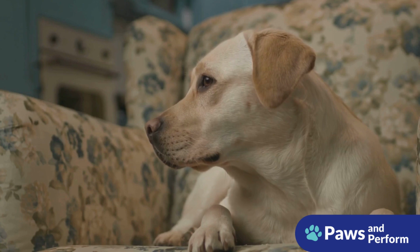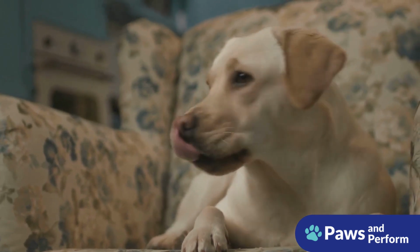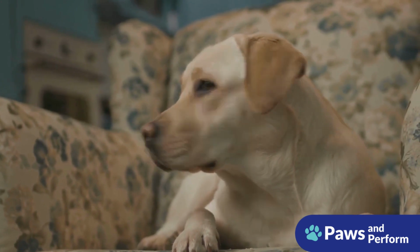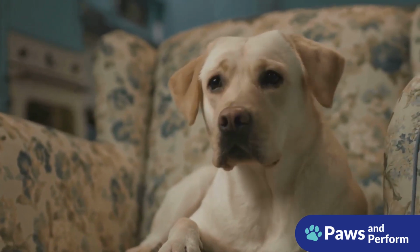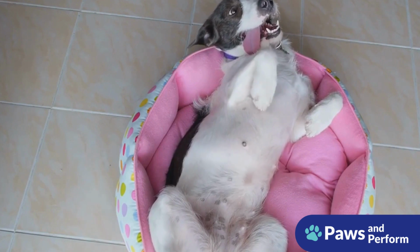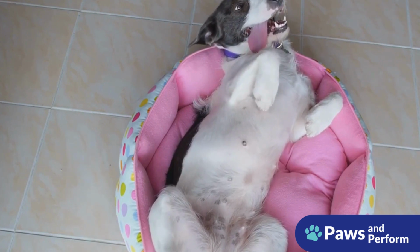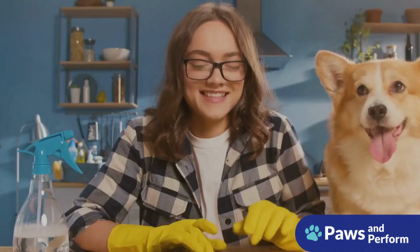Also, let's discuss the importance of choosing the right size crate. A common mistake is to buy a crate that's too small or too large. The crate should be just large enough for your pet to stand, turn around, and lie down comfortably. If it's too small, your pet will feel cramped and anxious. If it's too large, it might not provide the sense of security that they need. So always consider your pet's size and comfort when selecting a crate.